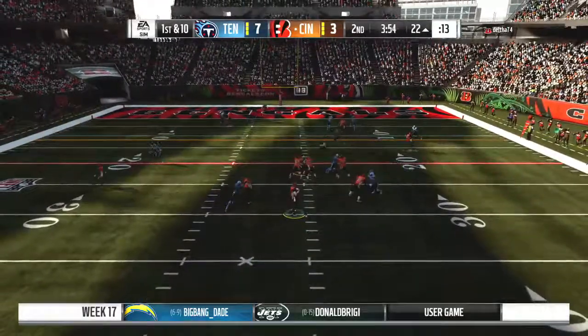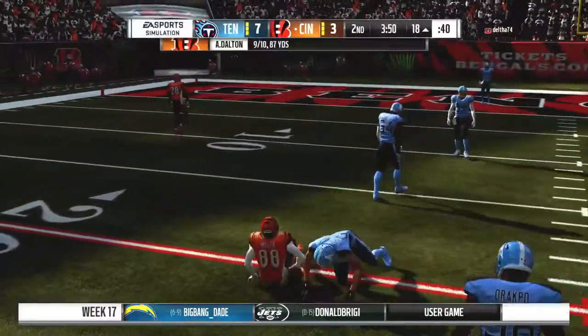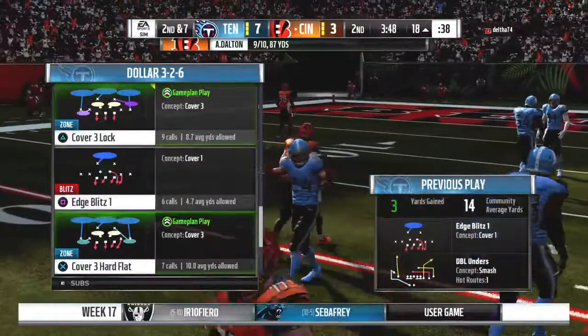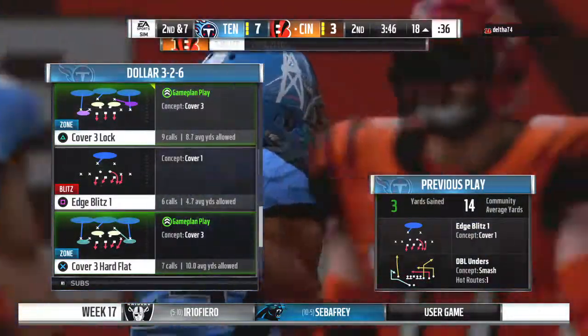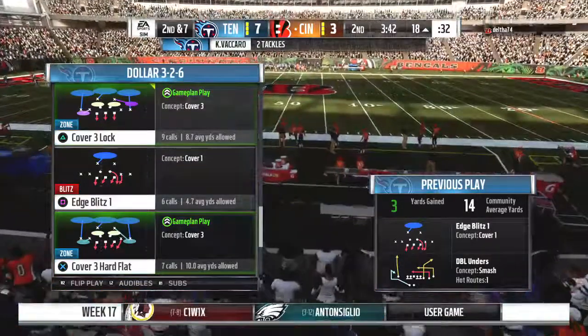Dalton, 1st and 10. Over the middle, that's caught by Miller. And they'll bring him down at the 18-yard line. The completion good for 3, and it's 2nd down. Fired that one in there, able to make connection on a nice in route.